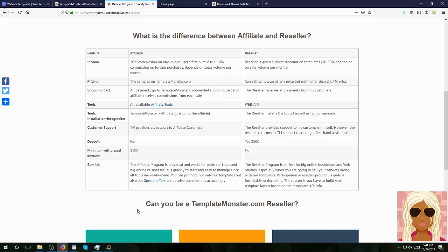Okay, so for resellers, the reseller program is perfect for big online businesses and web studios, especially when you're going to sell your services along with their unique templates. Participation in reseller program is quite a formidable undertaking. The reason is you have to build your template layout based on the template's API info.